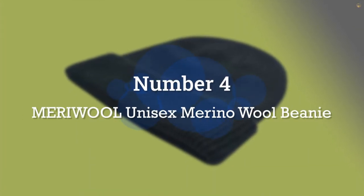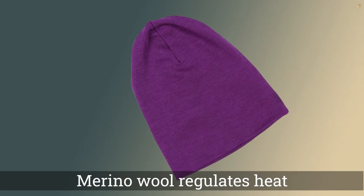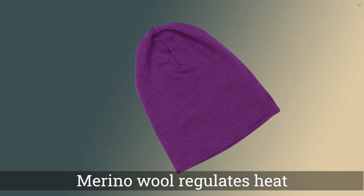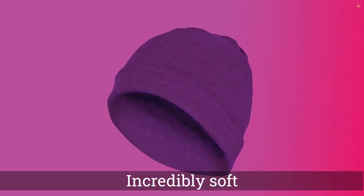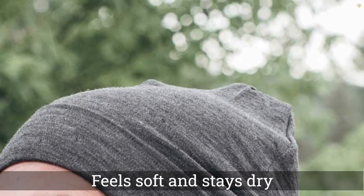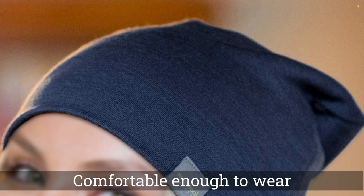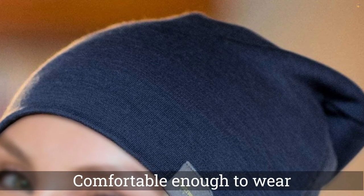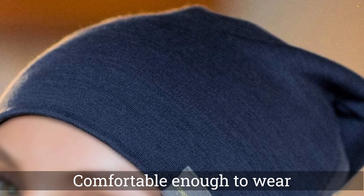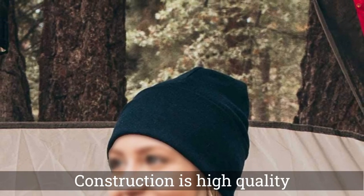Number 4. Merino Unisex Merino Wool Beanie. We found the Merino Wool Cuff Beanie could keep up with everything we threw at it in our testing. The high-quality merino wool regulates heat in hot or cold weather and is incredibly soft. The wicking ability really makes this an amazing beanie, meaning a hat that feels soft and stays dry, both inside and out, under nearly any conditions. The construction is high quality and seems built to last.